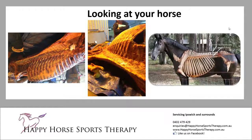Okay, so now we're going to look at the horse and the paraspinal ligaments and the spine. There are ligaments that sit either side of the top of the thoracic vertebrae, which is the spine. The horse on the left, we've got the pelvis on the far left, and then the spine and the withers, and then the shoulder blade is up the top, but we've taken the shoulder blade off this dissection. And then you can see the spring of the ribs as well. Where the ribs come out is the shelf of the ribs, which is also important in saddle fitting.